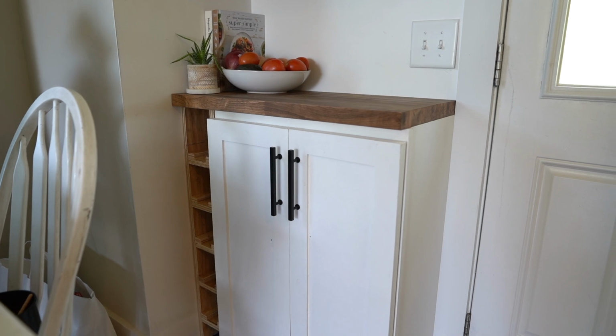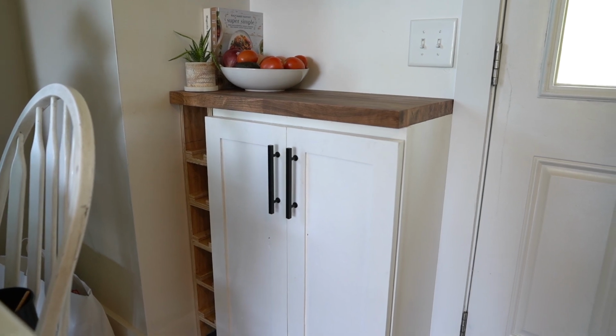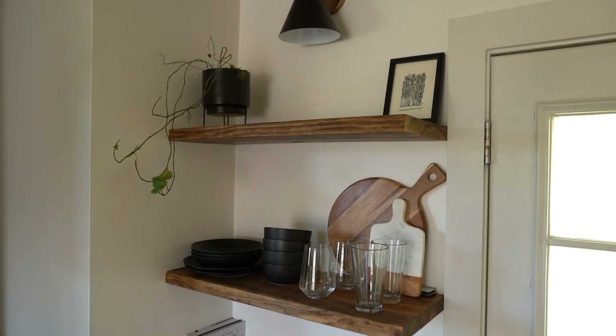something that would kind of go with our new pantry area that we just finished back in January, and we'll link that video up as well. Be sure to go check that out. We had a lot of fun doing it.